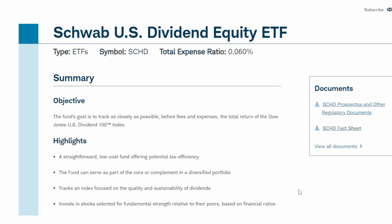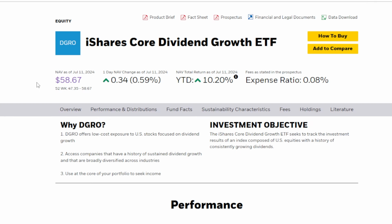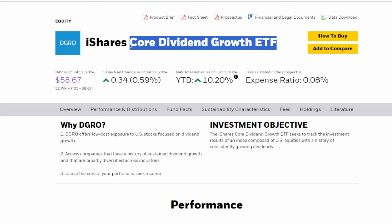So just to lay some groundwork, what are both these ETFs? What do they do? How do they work? First off, SCHD, as a lot of you guys know, is a dividend growth style ETF that has had a history of growing long term, paying dividends consistently, and paying more and more dividends over time. But honestly, DGRO has done more or less the same exact thing. I mean, it even has in its name Core Dividend Growth ETF.